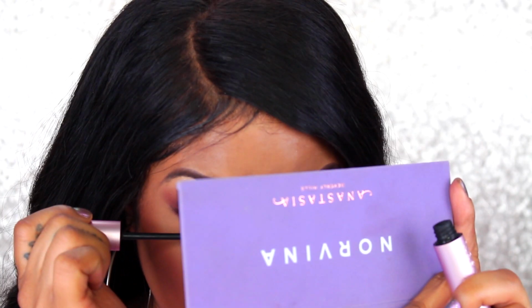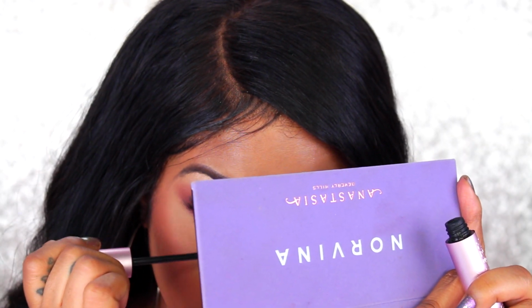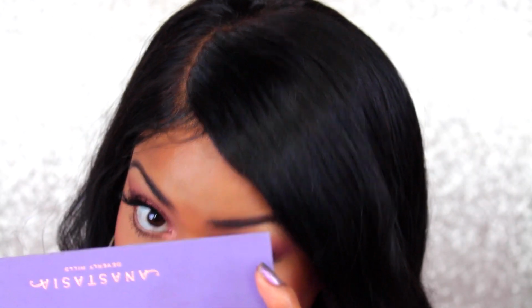So I'm going to go back in with the Better Than Sex mascara and just go ahead and coat my lower lashes. Again, this is by preference. I like this because I feel like my lower lashes need to match up with my top lashes. I don't want it to look too heavy on the top. But if you're going for a more open-eyed daytime look, you definitely could just skip that part.